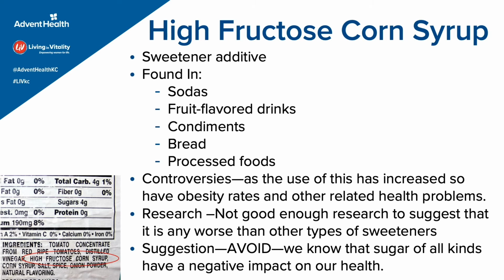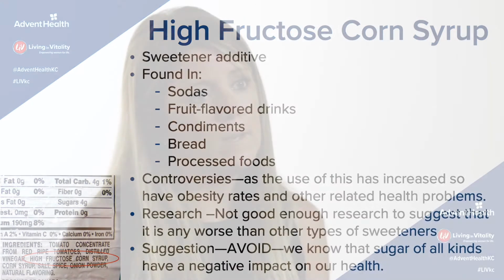I feel like this is one that is kind of hidden a little bit more. People don't realize that those foods would have it, but with the research, there's not enough to say that high fructose corn syrup is worse than any other sweetener. But we know at the end of the day that sugar is not necessarily a good thing for us, and that sweeteners aren't necessarily a good thing for us. So this is one that I'm going to say avoid. We know that sugar is bad, and we're going to try to not have that, right? It's not to say that you can't have sugar, but try to avoid it when you can. But you have to have that healthy balance. You have to know what balance is for you.